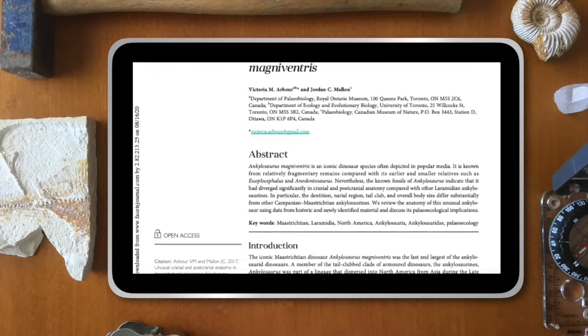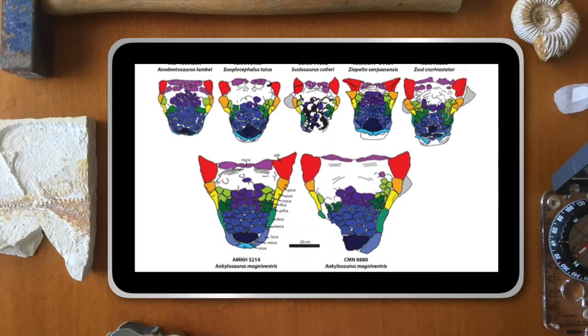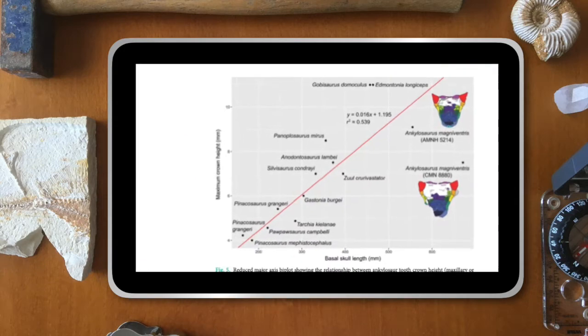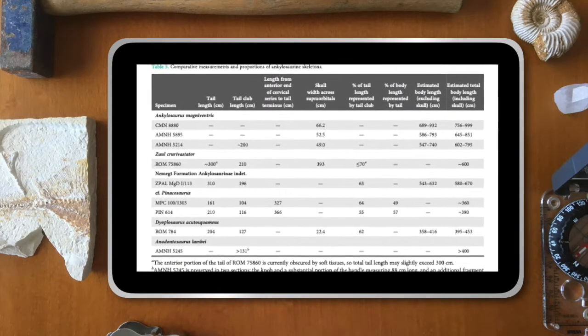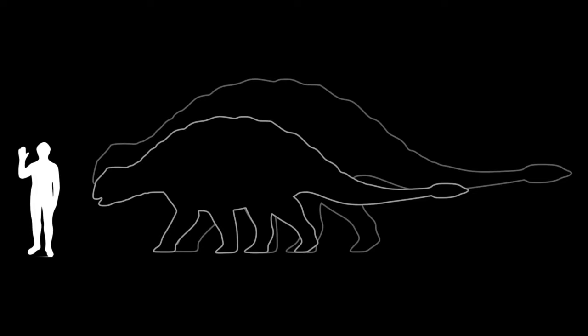The most recent work in 2017 looked at the skull sizes and body proportions of close relatives to produce size ranges. After comparing vertebrae and other bones in these ranges, they concluded that the smallest Ankylosaurus found was between 6 and 7 meters long. This would make it larger than most ankylosaurs. The largest was about 8 meters long, making it one of, if not the largest ankylosaur.